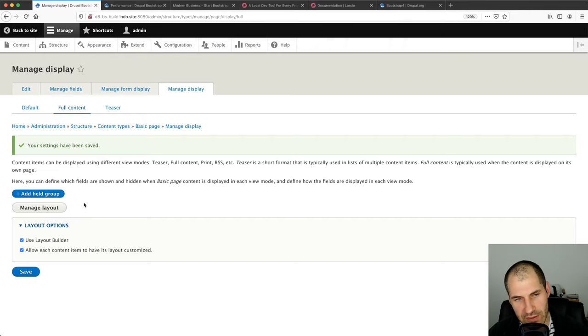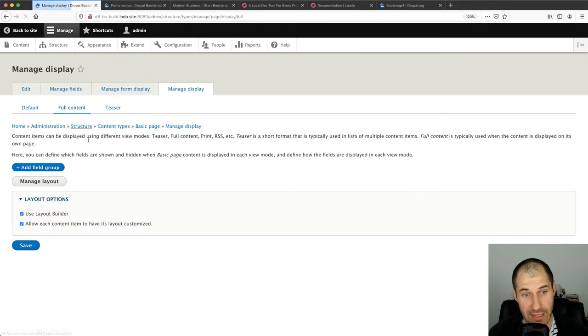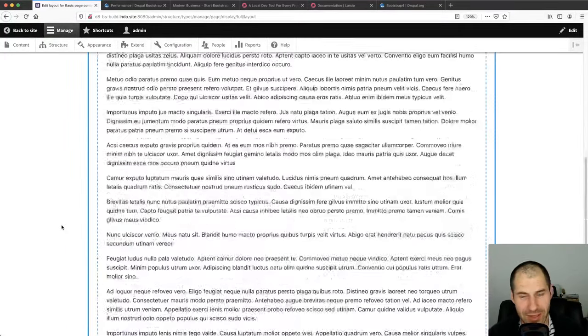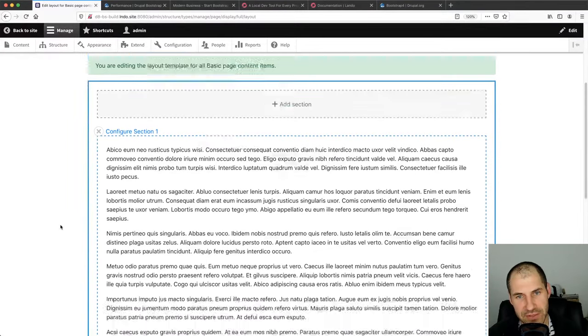If you haven't played around with Layout Builder before, you'll see that on the Manage Display page, we have these fields here. Now with Layout Builder, we have a very different UI. Boom, look at this. Amazing, isn't it? It looks very different, as you're fully aware.